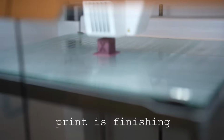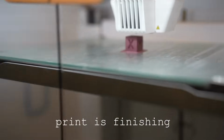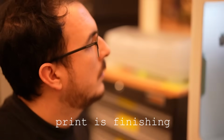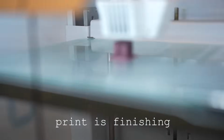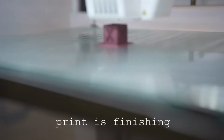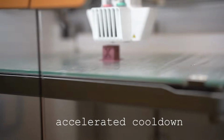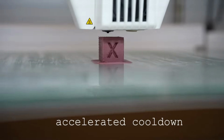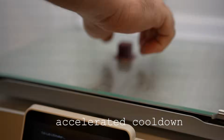All right, so it's just finishing. It's about to, might take a second. FabLab Ultimaker. It's taking a second now. I guess it's just letting it cool for a second.